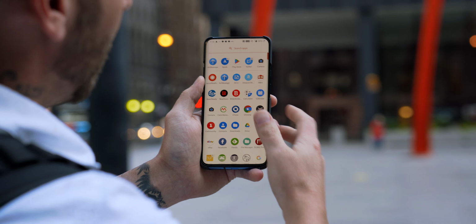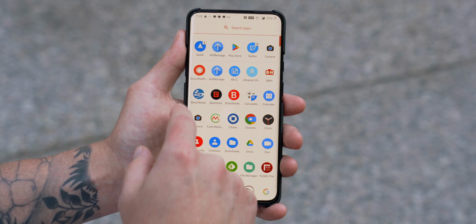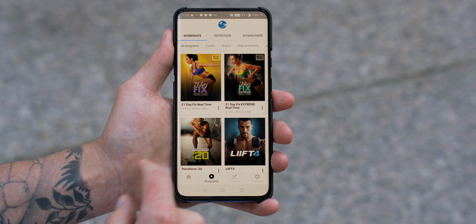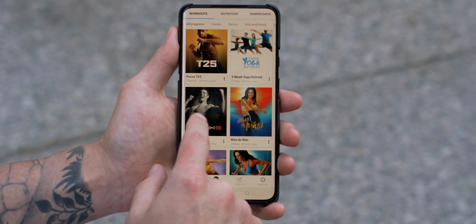Really, really cool app. Amazon, B&H, you know, for shopping, Beachbody Fitness. You know, I'm trying to get that Beachbody. I might get it when I'm dead. And when I'm on trips and I can't make it to the gym, it's a good way to bust out a workout real quick.